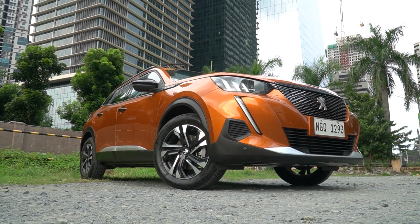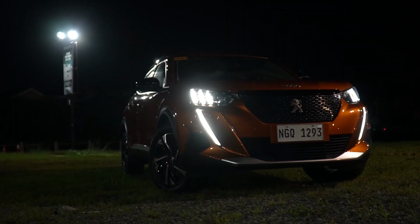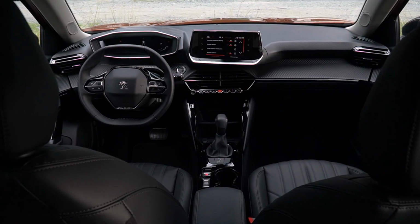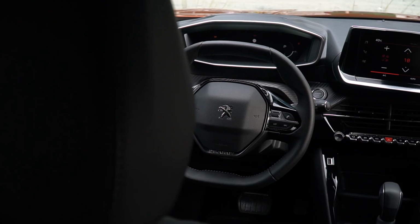But really, in terms of design, this vehicle turns heads. It demands attention when it's on the road, when it's passing by. People really check it out, and I get them. Step inside and things are also on the unique side of the spectrum.